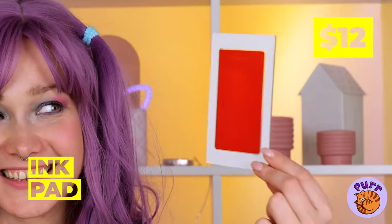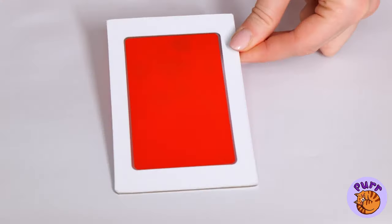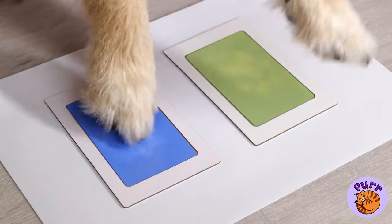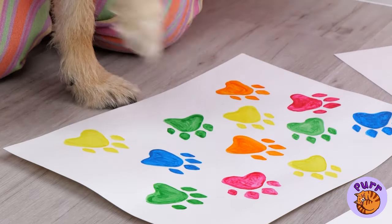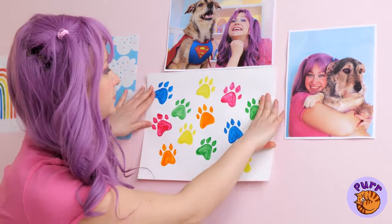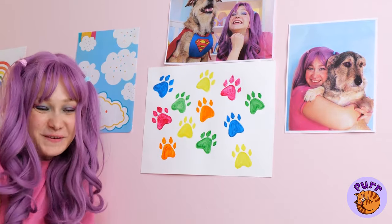Ooh, look, an ink pad. Any takers? That's one way to get your John Hancock. Wow, this one's going right on the wall. But here's another way to help him express himself.